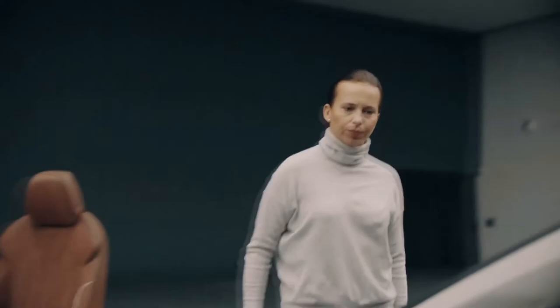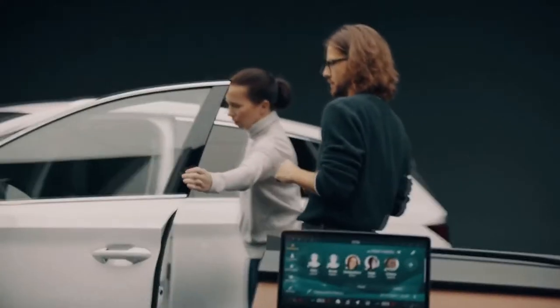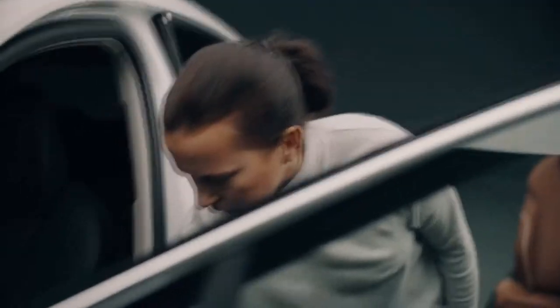We had a chance to meet Kate Varanova, head of color and trim at ŠKODA Auto, responsible for the design of the new fully electric ŠKODA Enyaq IV, and asked her a few questions. So come and join us.